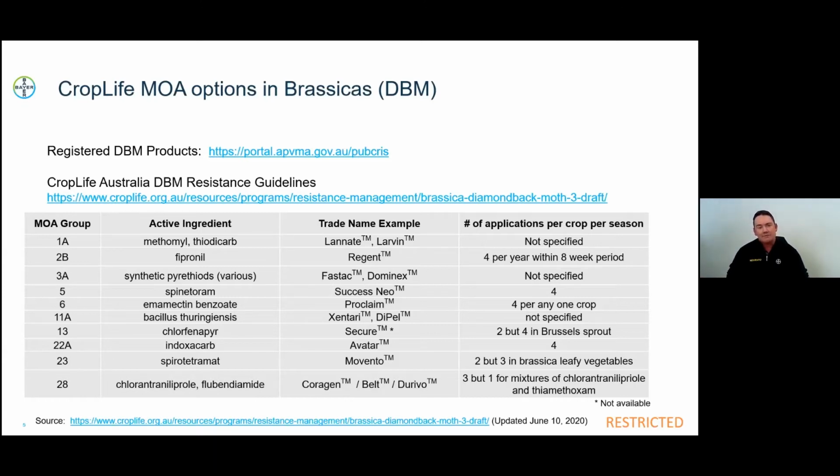But regardless, the modes of action is what we really need to think about when we're rotating chemicals, not necessarily the brand names, although it's important that we understand how those products do fit together. So I have put some trade name examples there. There's many different trade names. Like I said, there's many products, but these are some of the common ones in Victoria.